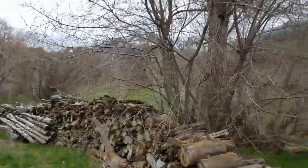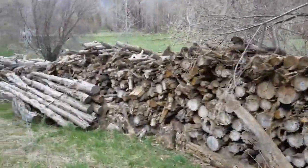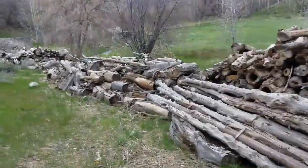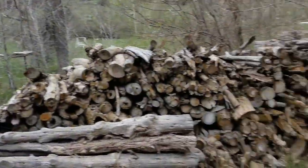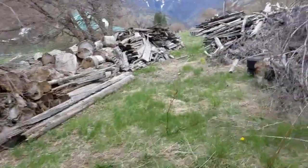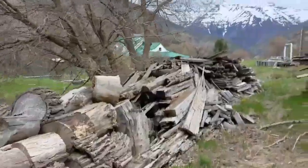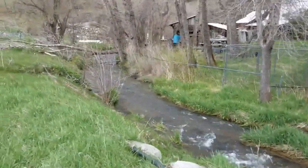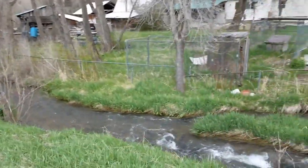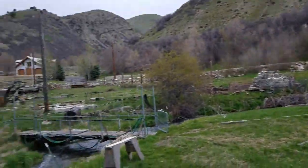You know, rumor has it that people would come by and try and buy firewood from the previous owner, and he would occasionally give stuff away, but supposedly he had a death grip on anything and everything that he has around here. It's really hard for him to give stuff up, and I can somewhat understand that. He's got this beautiful little creek that runs through the property. And he also has two different springs.